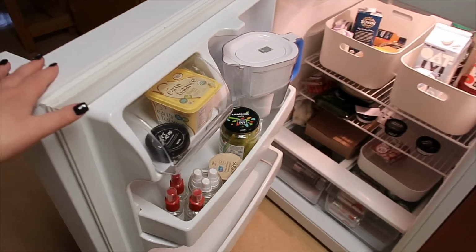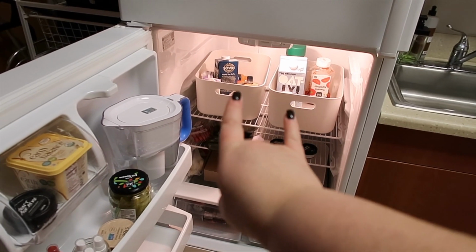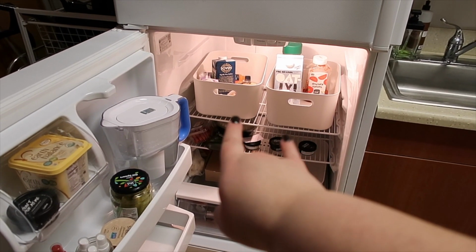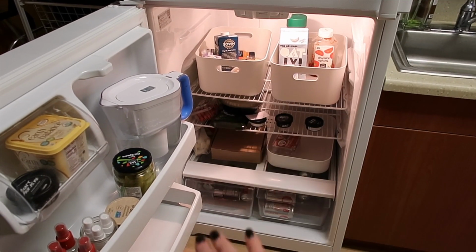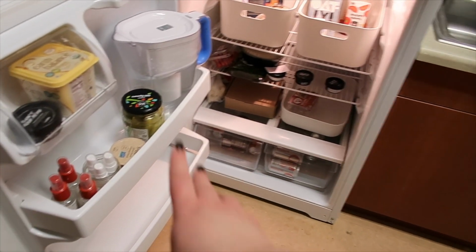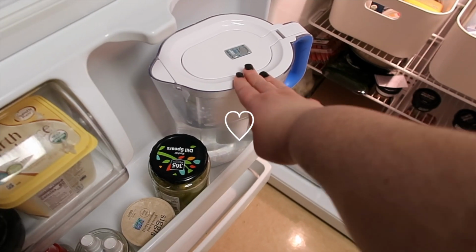It's a lot more open, but I decided to go ahead and organize it by using these different storage units I got from Muji, and we each just kind of have our own side, and that's just how we divided it, as well as these drawers. And we have a communal Brita because Britas are very important.